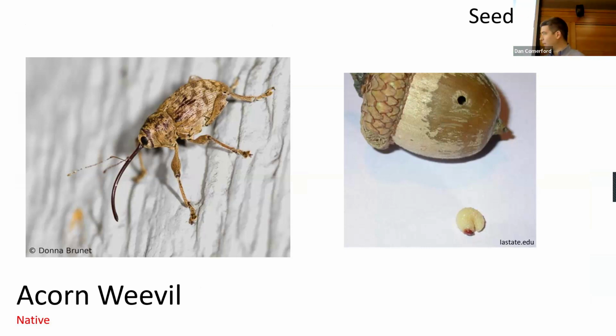This is a weevil. A weevil is a type of beetle with a long nose. This is an example of a seed feeder. And that's of concern to us because we grow a lot of oak trees. When I talked about our nursery, I should have mentioned we grow all of our stock from seed. We collect seed from Hennepin County primarily because we really want a local genetic source for our future forests.